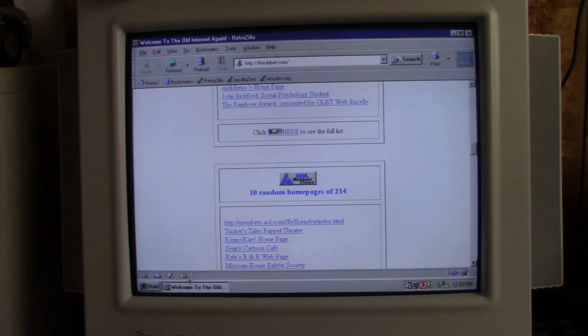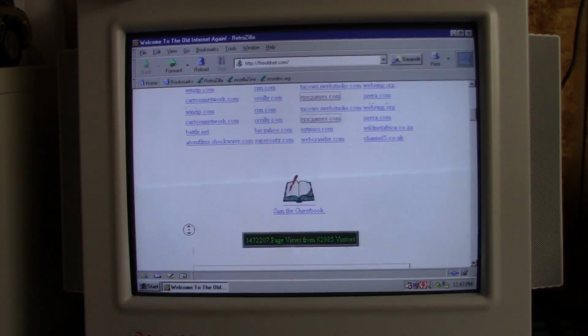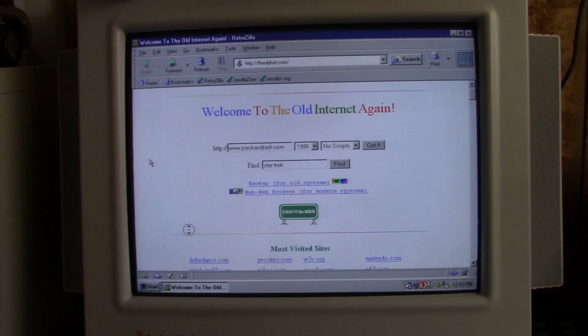And I forgot to mention the operating system on this computer. It's Windows 98 2nd Edition with the 98 Lite program running, which gives me the Windows 95 style interface.